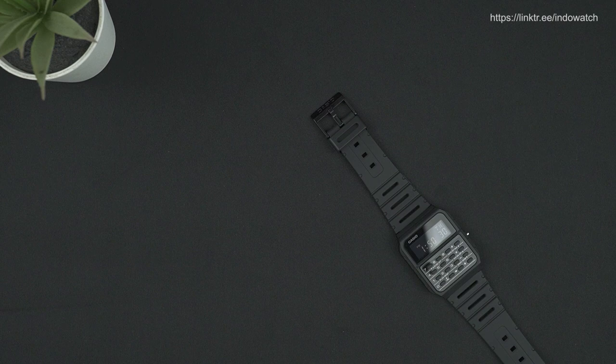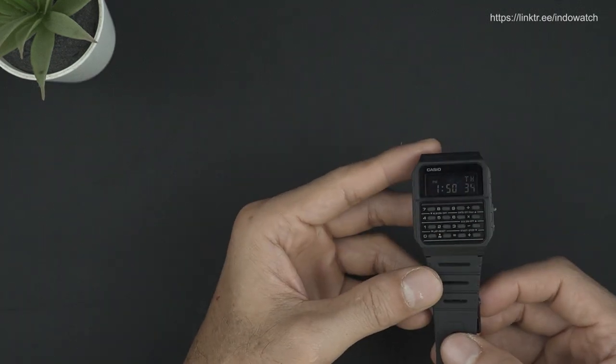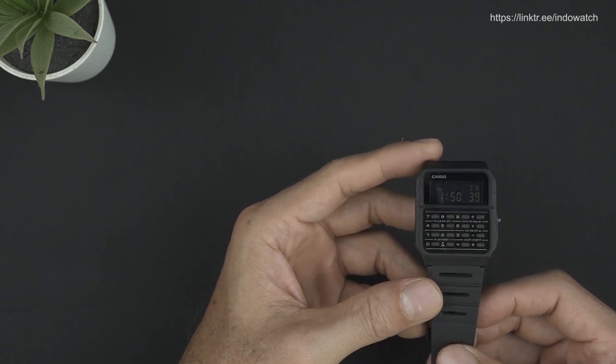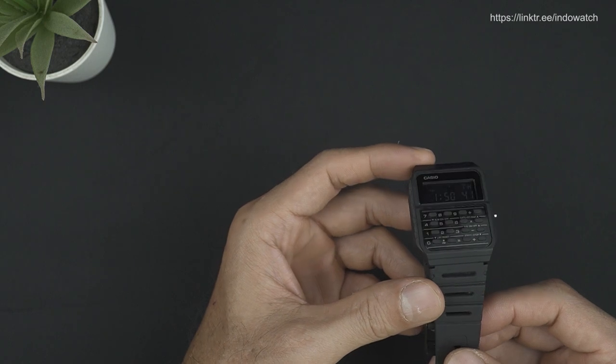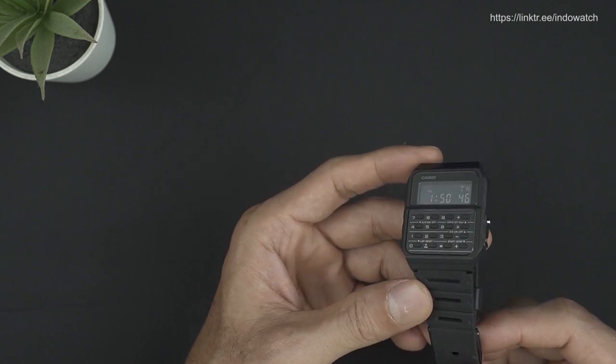Today we are very excited to show you one of the Casio models that will blow your mind. This is the Casio CA-53WF-1B with the calculator function. Well, you must have noticed it, right? For your information, this Casio calculator watch is used by many people, both young and old, until now.